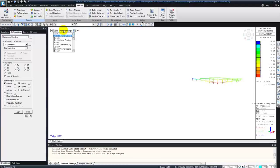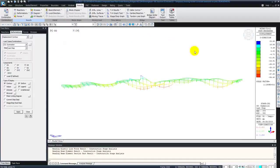In different stages we were able to find out what the deformations were and where the temporary bracings need to be placed. For example, especially in this skewed region, we have very high deformation. We have very high deformation in the edge girders, for which we needed to provide the bracings.